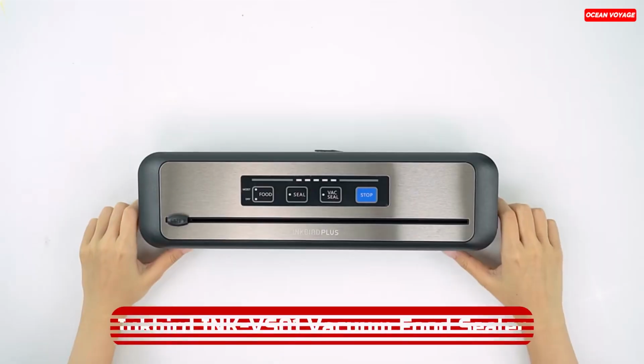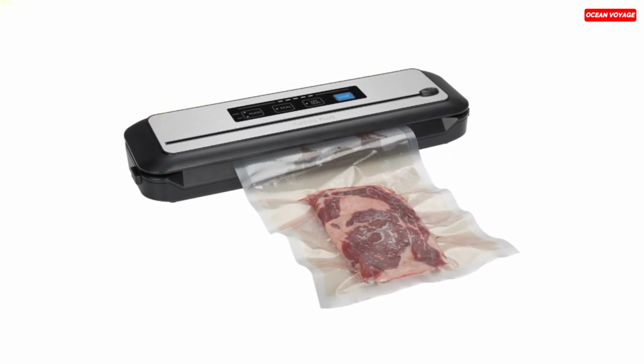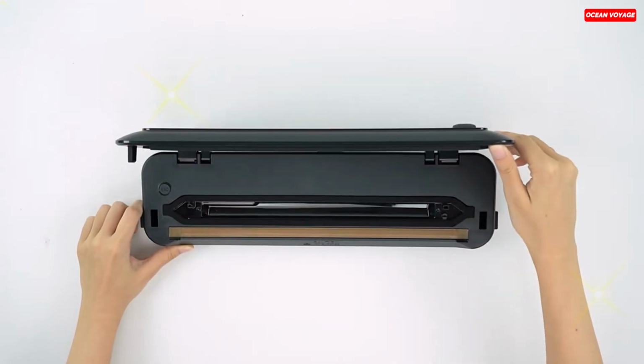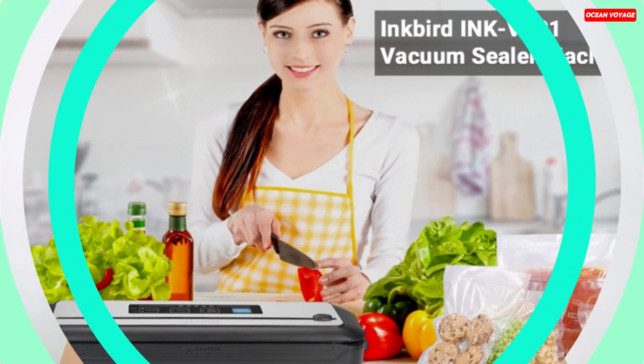Number 5. The Inkbird INK VS01 Vacuum Food Sealer is a game changer for food preservation. It extends the shelf life of your food by removing air from bags and sealing them, keeping your food fresh up to 5 times longer than traditional methods. With 2 sealing modes and a 1-button stop feature, it's versatile and easy to use.